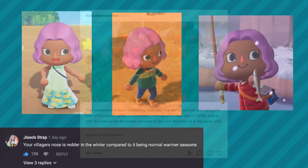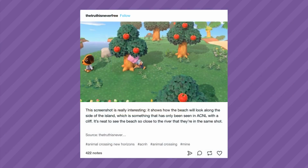Second of all, someone on Tumblr, The Truth Is Never Free, mentioned this one. This screenshot is really interesting. It shows how the beach will look along the side of the island, which is something we have only ever seen in Animal Crossing New Leaf with a cliff. It's neat to see the beach so close to the river that they're in the same shot. Yes, this is true. I'm hoping we see a lot of different types of maps in these games. Some of the older Animal Crossing games had some very interesting maps that you could get, and it looks like they're going back towards that again, so hopefully we'll see some really cool types of maps that were never possible in previous games.